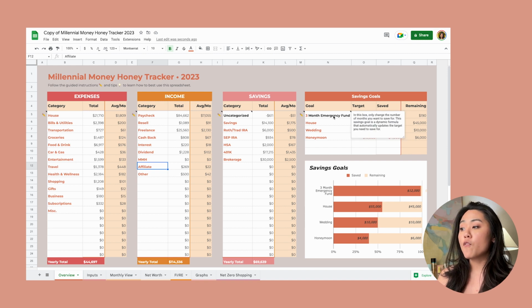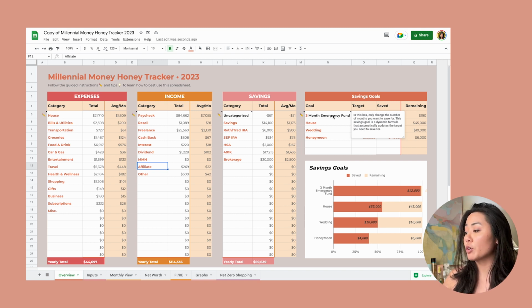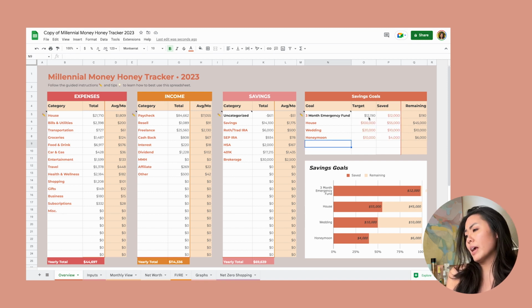Savings goals, for this one, I want to highlight here the 3-month emergency fund. I have this note here, only change the number of months you want to save for, because this is a dynamic formula that actually pulls from your monthly expenses that you're actually spending on. So if your spend is around $4,000 a month and you want a 3-month emergency fund, then it'll suggest that your target goal is $12,000, as you can see here.